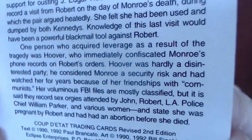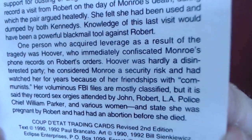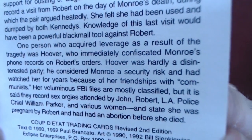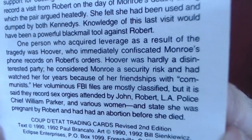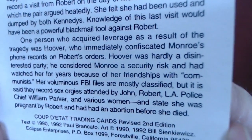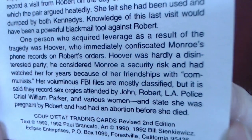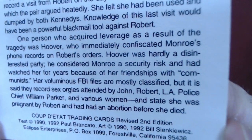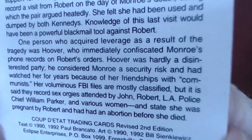Her voluminous FBI files are mostly classified, but it is said they record sex orgies attended by John, Robert, LA Police Chief William Parker, and various women, and state she was pregnant by Robert and had had an abortion before she died.